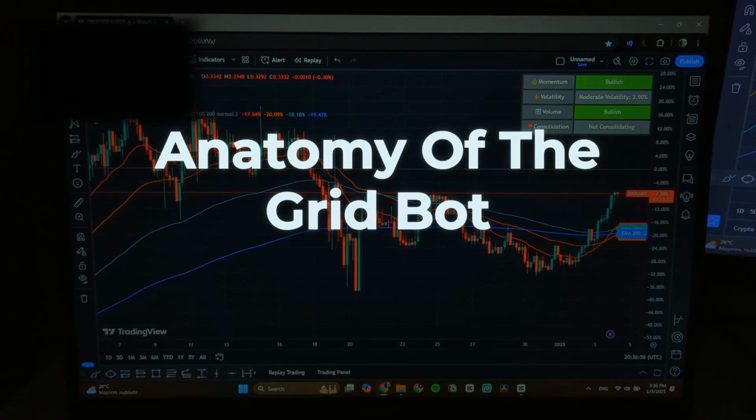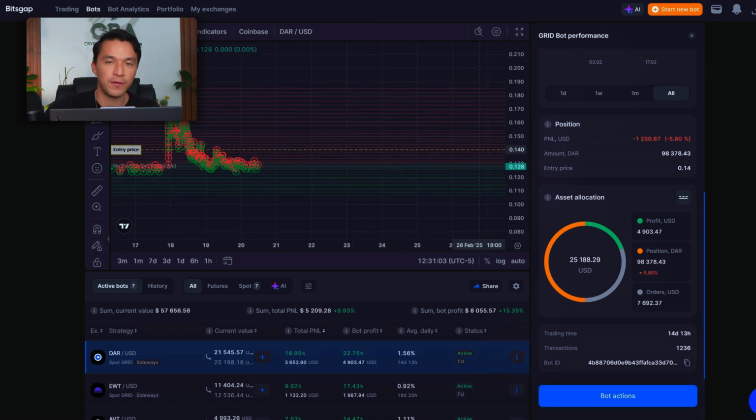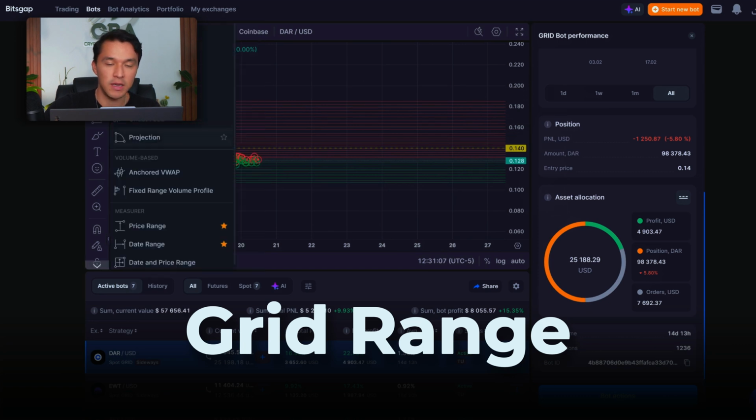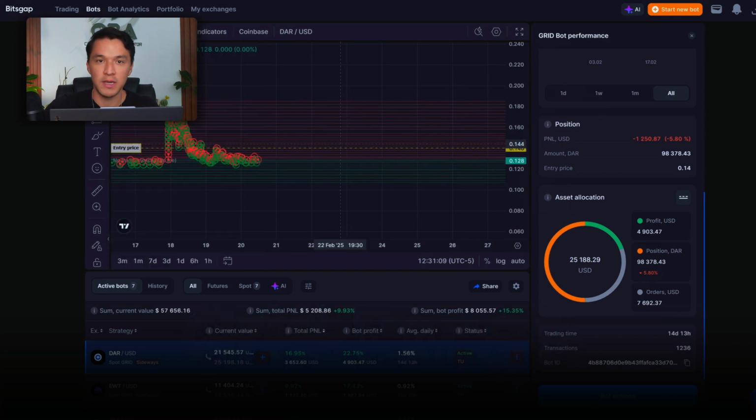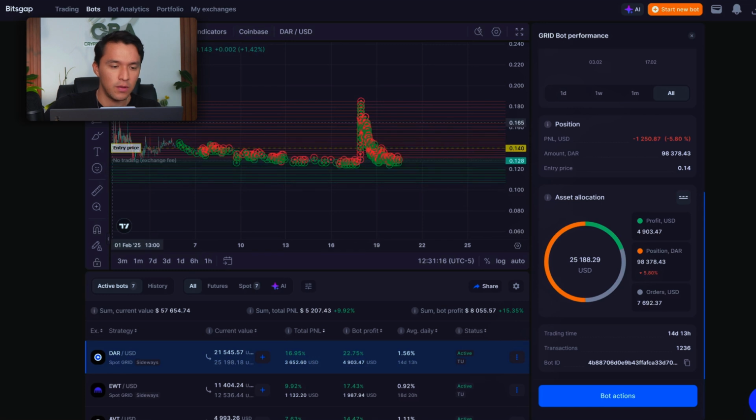Now let's talk about the anatomy of the grid bot. When it comes to the anatomy of the grid bot, it has different parts. So let me show you each one so you can understand exactly how it works and why each setting matters. For instance, the first thing we have to cover is the grid range. Grid range in simple terms is the price action in percentage where the bot is going to be placing either buy or sell orders.